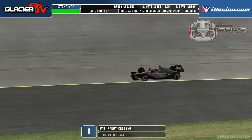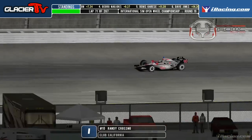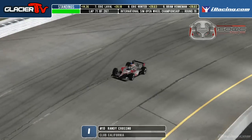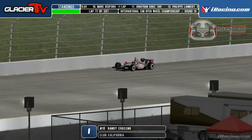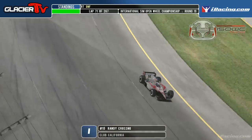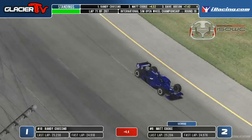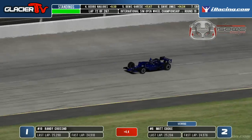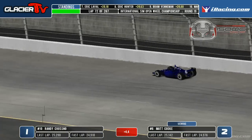I'm not surprised with how Matt Cook was able to open the gap to Dave Judson. I am surprised how quickly Randy is losing time to Matt, because we saw in that first run that Randy was really the only one that could keep up with Matt at all. So I'm surprised that Matt's reeling him in as quickly as he is. And it looks as though any damage that we thought could have occurred to that number 6 car was no issue. The thing is, it did take Matt a lot of time to get that car turned around on pit road, especially as other cars were coming in. So that's what put him 6 seconds back.